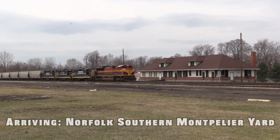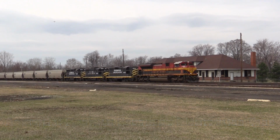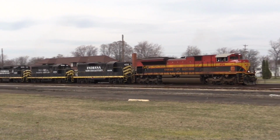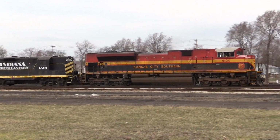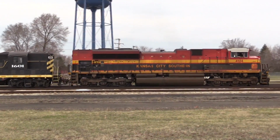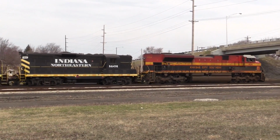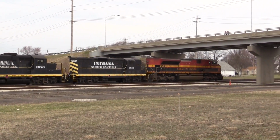The third unit is Indiana Northeastern number 1073. It was originally built as an Illinois Central GP9, being rebuilt later on by the Paducah shops in the mid-1970s. The locomotive class is famous for their frog eye headlights. After 20-plus years on the Illinois Central, the locomotive was sold to the Gulf and Mississippi Railroad in the mid to late 1980s. The GMSR sold the locomotive to the Mid-South Railroad in the early 1990s, who then sold the locomotive to the Genesee and Wyoming's Utah Railway. The 1073 operated in Utah for a few years before ending up at the Indiana Northeastern Railroad in the early 2000s.